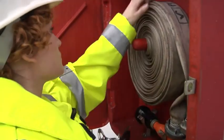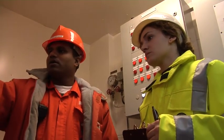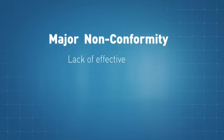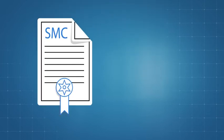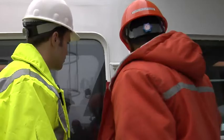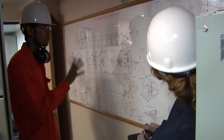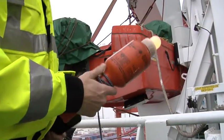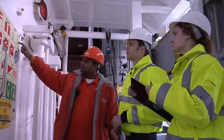After an audit, either internal or external, general non-conformities must be corrected within a specified period of time. If a major non-conformity is found, defined as a lack of effective or systematic implementation of an ISM code that results in a serious threat to safety, the SMC will be revoked, and along with it, your license to the open seas. If you can present clear evidence of SMS compliance and effectiveness, your ship will pass. The auditor's job is to ensure that a ship's safety practices meet ISM requirements and that all personnel are trained and familiar with the safe completion of their assigned tasks.